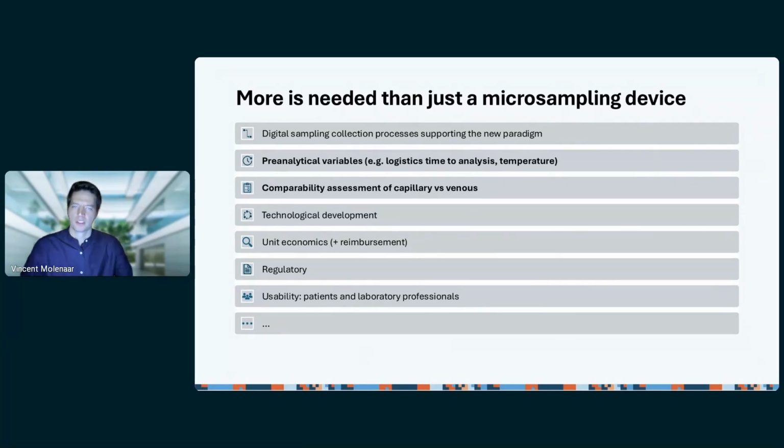While those microsampling devices already exist, they are not widely used or remain sometimes less adopted. I think it's also important to realize that there is more to it than just a microsampling device. So digital sampling collection processes supporting this new idea, this new paradigm.